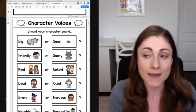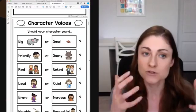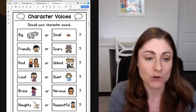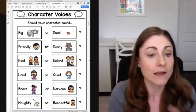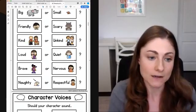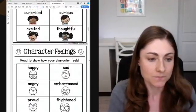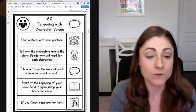All right, so in this file, which again is just one example of the many activities that are in the bundle, you get any materials that are supposed to be printed. And that cover sheet will tell you what may or may not need to be printed, in color or in black and white. And then also the visual directions.